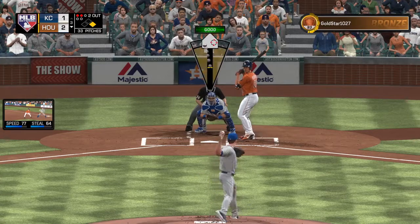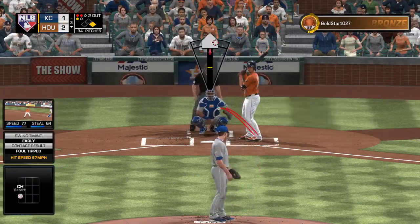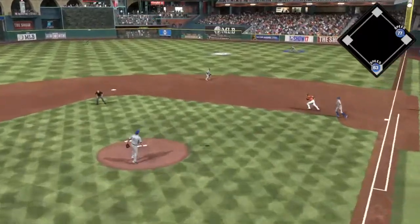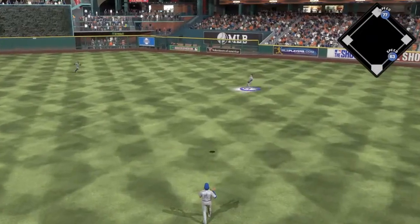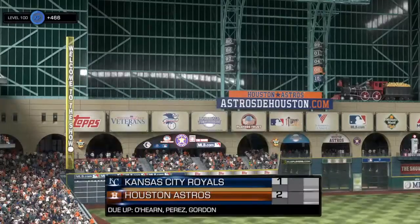Wow, not a great spot to be in right now. 2-0 to a great hitter like this. This is when you really have to pay attention as a pitcher. And if you have good off-speed stuff, this might be the time to start mixing in your off-speed stuff. Lofted in the air out toward right center. Phillips is there, and he'll make the catch to retire the side.